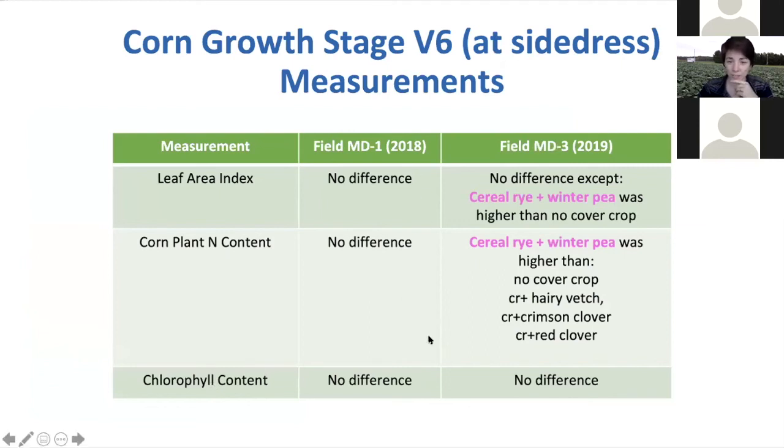So this is the first field. There was no difference at all between the leaf area index, the corn plant nitrogen content, or the chlorophyll content. We took a lot of SPAD readings at V6. And so at V6, this is before side dress, we had not put down any differences in nitrogen content. They all had gotten the same amount of starter fertilizer. And there really wasn't any difference in the growth, even though visually I thought that there was. Observationally, I was like, oh yeah, the no cover crop is definitely lower than the other ones, but this is why it's important to do this kind of research.